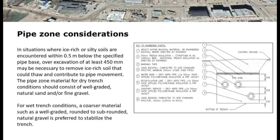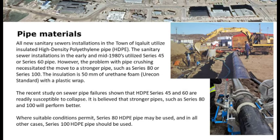For wet trench situations, a coarser material such as a well-graded and well-rounded subgravel may be used to stabilize the trench. But you can see in the photo on the right-hand side the pipe configuration where you've got the sewer main at the lower elevation, the water main and the water recirculation main at the higher elevation. All the pipe materials within the City of Iqaluit use high-density polyethylene pipe, HDPE.